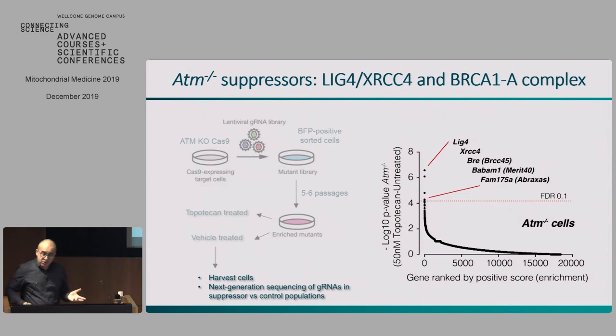And this also turned out to be a rather nice screen in terms of its outputs. This is a genome-wide screen, and basically, we end up with just about all components of two DNA repair complexes. One of those is DNA ligase 4 and XRCC4, which is part of the non-homologous end joining apparatus. And actually, these factors we connected to homologous recombination in 1997 together with Michael Lieber's lab. We also identified just about all the other components of another complex called the BRCA1A complex.